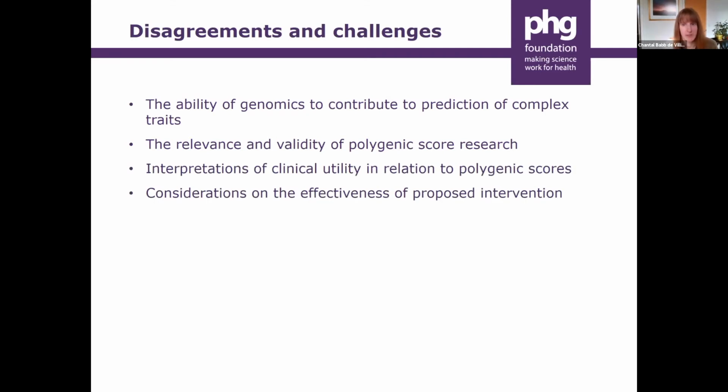The interpretation of the utility in relation to polygenic scores, where the utility is defined as the likelihood that the score will work as a test, and its associated intervention will lead to an improved outcome. There are challenges when considering the effectiveness of the proposed interventions as part of the utility of polygenic scores. For example, where the intervention is behavior change, there was deep debate for utility. The effectiveness of behavior change based on receiving genetic information is challenging. Considerations for these types of interventions varied significantly, depending on perspective and the understanding of the field, as well as the quality of the intervention.